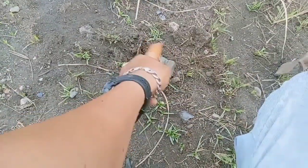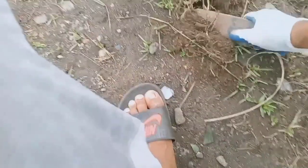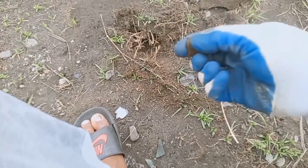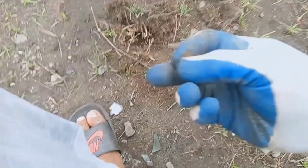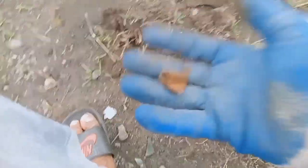Okay, in the same hole as the Queen Elizabeth II coin, another signal. What? It's a big rock. I think it's an alloy. It's lightweight. Okay, alloy. Okay, I got a signal here.